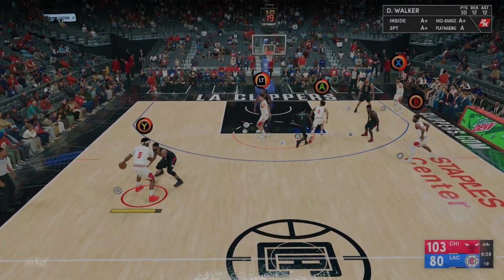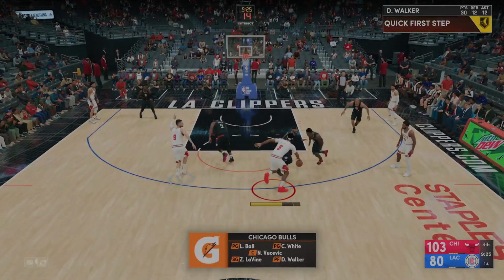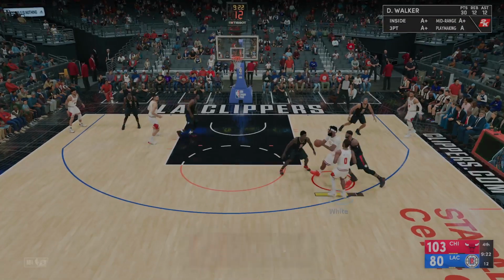Taking a look at the Bulls, White and LaVine on the wings. Vucevic is out there with Junior, and it's Ball in at the point guard position. White dishes to Walker.